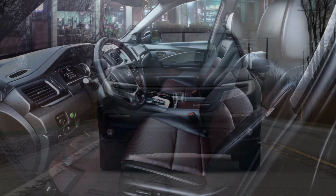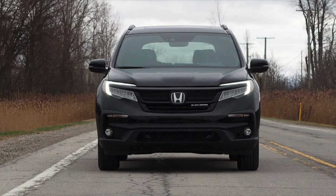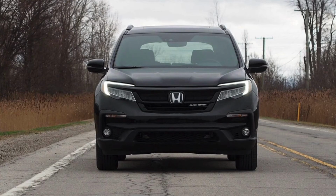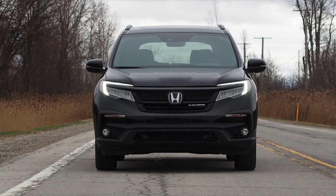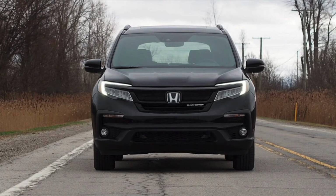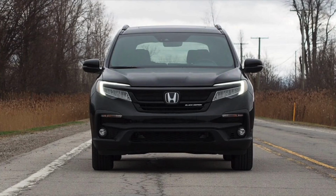So if you're cross-shopping this Honda Pilot with something like a Toyota Highlander, Nissan Pathfinder, Kia Telluride, and the Hyundai Palisade, you really can't go wrong with the Pilot. It's got everything you could possibly ask for in a midsize SUV. You have passengers in the back. Your passengers are definitely gonna love having that overhead entertainment system on those long trips. But really, the Pilot focuses on bringing space and comfort. And it still does that very well, even for 2020.